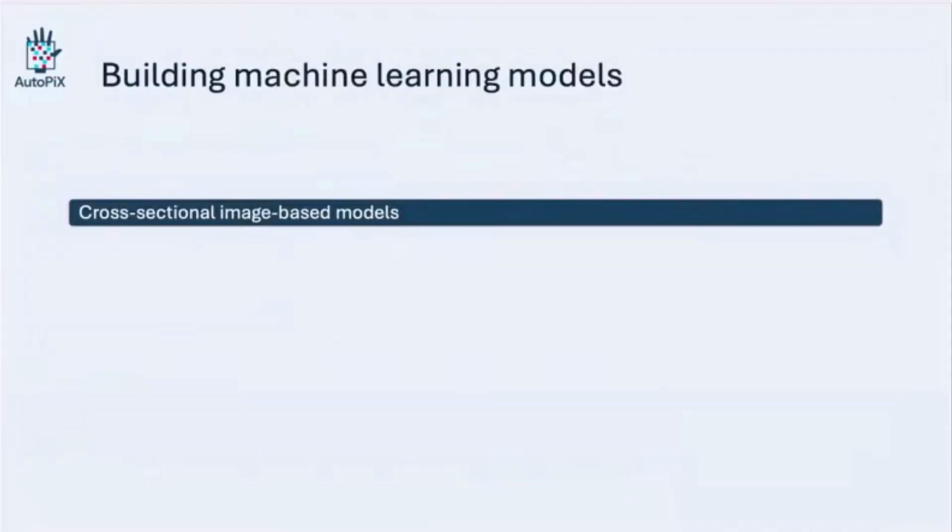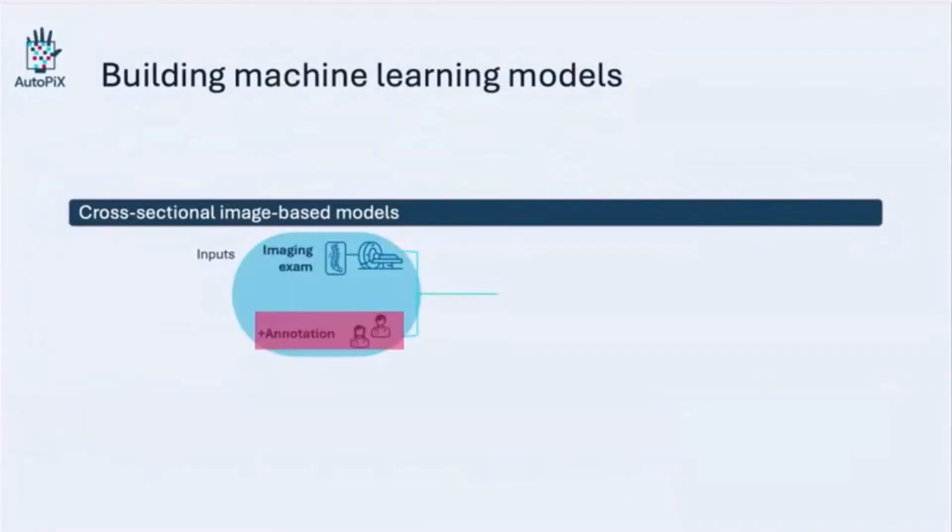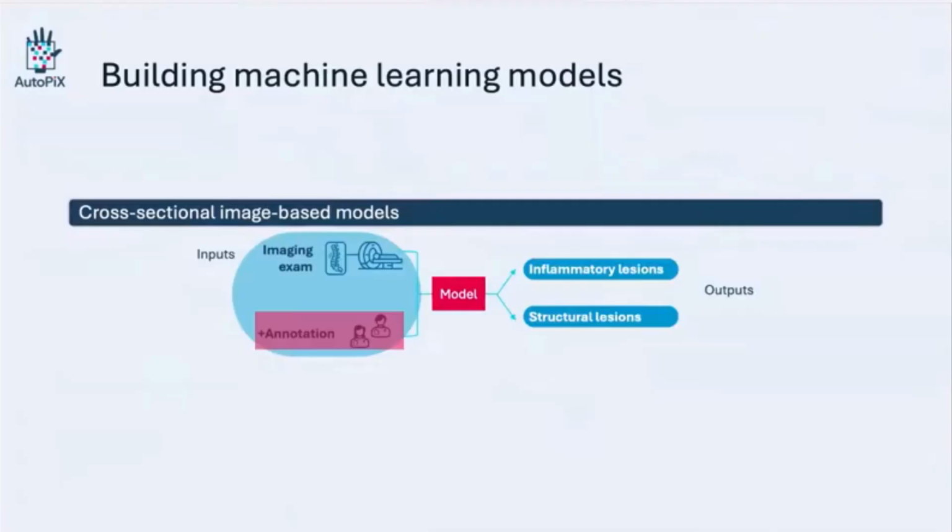Then we will build machine learning models, which will either be a cross-sectional image-based model where we take a single time point, essentially a set of images taken at the same time point, and annotate them using both the existing scores, which may already be present, but also newly annotate, newly delineate the bone endings, and show where the little holes in the bones are, which are very important in arthritis.